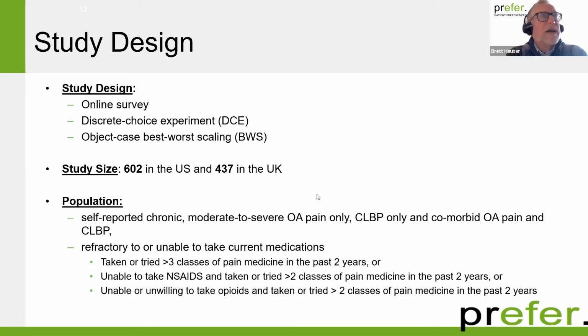It was not a direct comparison in the sense that we didn't set up both experiments to answer exactly the same question, but we did create some overlap, which I'll show you in a bit, in order to do an indirect comparison. The population were people with self-reported chronic, moderate to severe osteoarthritis pain or chronic low back pain or both.